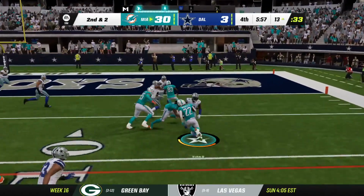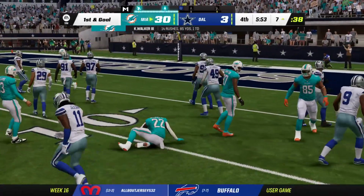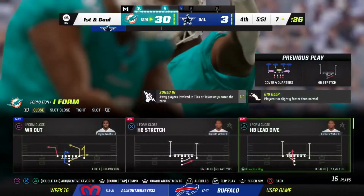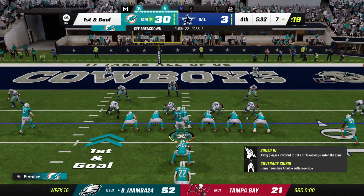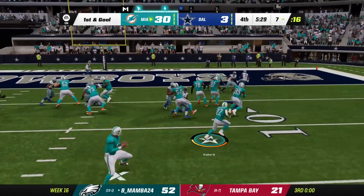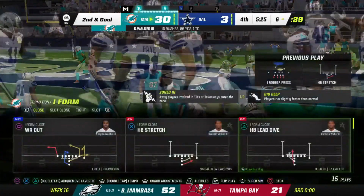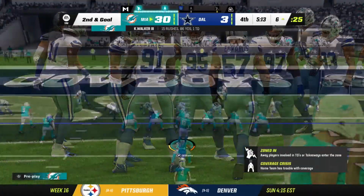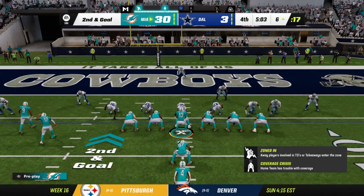Sticking with Walker on second down. And here he'll get it down to the 7. That play gets him 6 yards and sets them up with a 1st and goal. Here's Walker. And he'll be stopped just outside the 5 at the 6. The 6-yard line, the line of scrimmage on 2nd and goal.